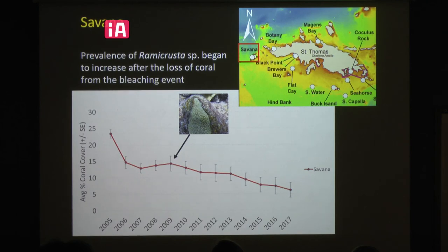So Botany Bay's got some other stuff going on, like development. At Savannah Key, which is one of our offshore keys, the key does not have any development on it. But 2005 saw a huge decline in coral cover. It was chugging along okay until 2009 when we started to see overgrowth by this crustose algae that belongs to the Peyssonnelia family called Ramicrusta. And since then, coral cover has been steadily declining at Savannah, which is not protected, but it's protected from human influence just by way of where it's located.